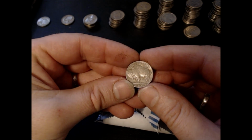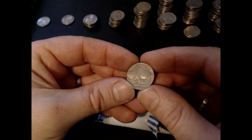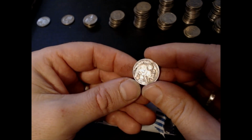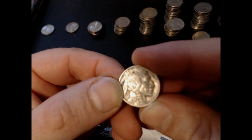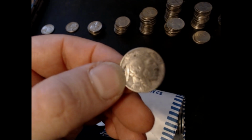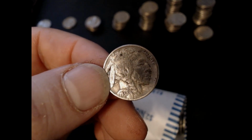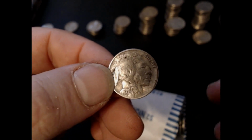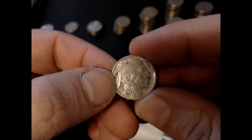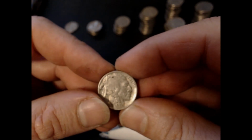That is not the modern 2005 Buffalo. This is an original. And flipping that, look at that. There's the Indian head. And look at that date. Let me see if I can get this focus for you, because that is very clear. 1937. Holy crap, guys. I don't get these that often. And granted, I'm new to this, but 1937. Look at that condition, too.